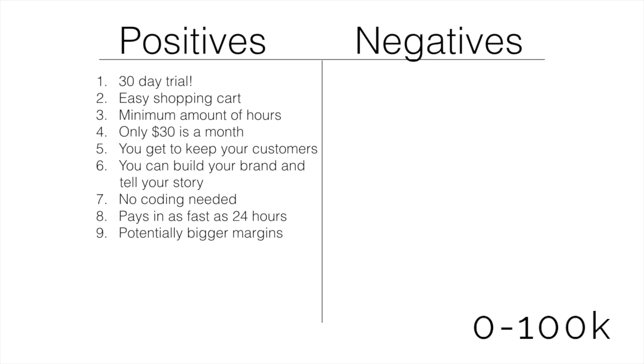Number 9, potentially bigger margins. So when I say potentially, if people just come to your site, you're not paying out commissions. But you'll probably need to do some type of affiliate or marketing campaign, and that does cost money. That's an investment, but it's usually not the 50% that some of the deal sites take. So you can create bigger margins there. You sell on your terms and when you want to.